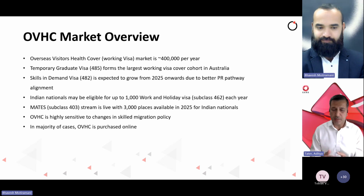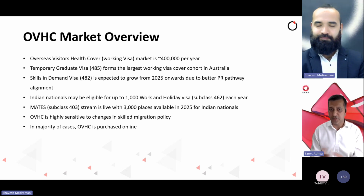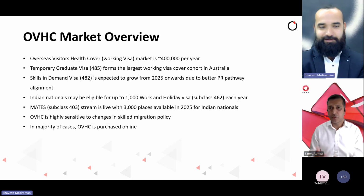And that also means that 70% of the applications that are generated for overseas visitors health cover, for working visas, originate from Australia, not from offshore. So that is the key difference.